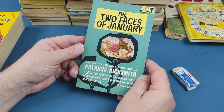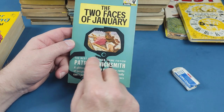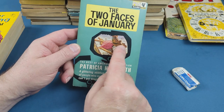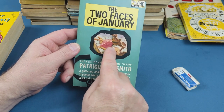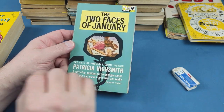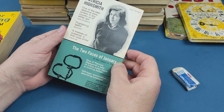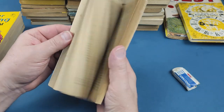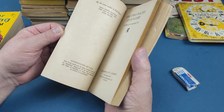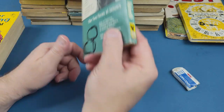Another Pan, The Two Faces of January. This is one from Patricia Highsmith, who I do like. This is their later sort of American crime ones, where they've got the handcuffs, and the tiny little vignette illustration inside the handcuff, which I think is a bit of a cop-out, to be honest. I prefer a beautiful jacket like the one we just saw. It is what it is, and there she is on the back. But as I said, I don't mind Patricia Highsmith. She is a good author, and one that you might want to try.